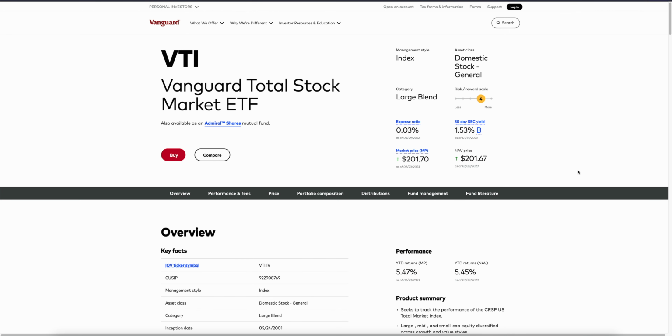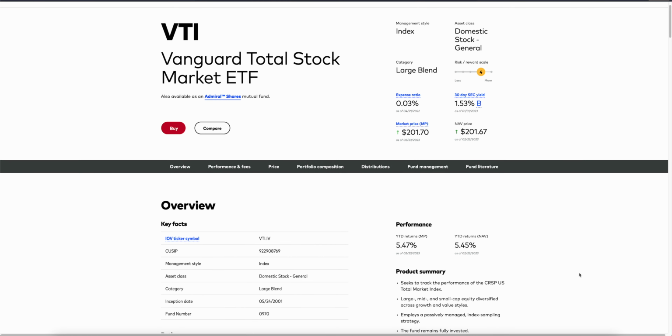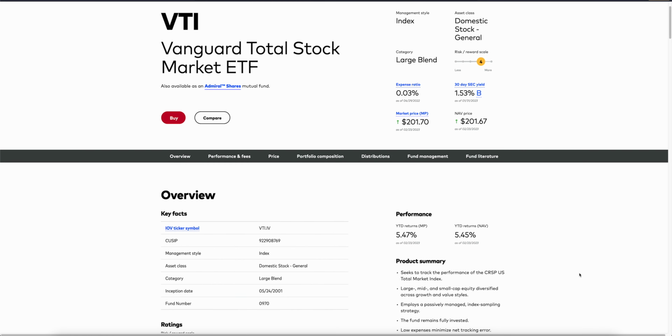VTI, the Total Stock Market ETF. Vanguard Total Stock Market ETF. Expense ratio 0.03%. SEC yield 1.53%. Currently checking out a product summary for this fund. Seeks to track the performance of the CRSP US Total Market Index. Large, mid, and small cap equity diversified across growth and value styles.